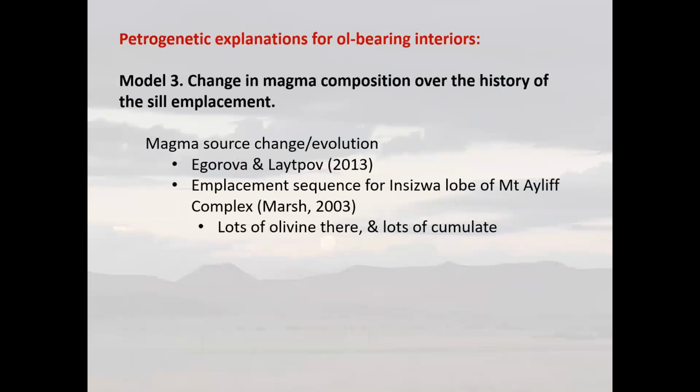So an alternative would be that the magma composition has changed. We have other studies which have shown evidence for this, usually based on geochemical trends that are not consistent with either normal differentiation or reverse differentiation. You have conflicting geochemical trends that require more than one magma type.